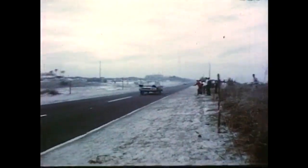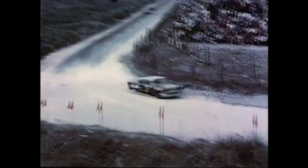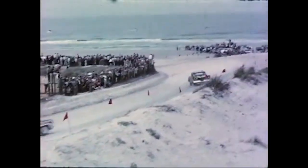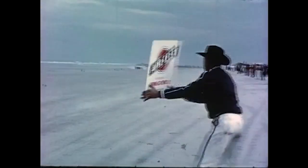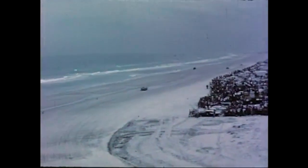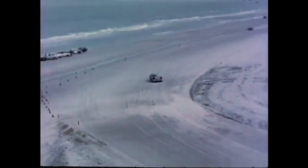Here comes the leader, Goldsmith, in number 3, at the end of the 2-mile backstretch. He dives into the south turn, driving a steady, even pace that's building a lead. Turner in number 26 Ford jams the accelerator to the floor and closes in. Smokey Unick, mechanic on number 3, signals Goldsmith that Turner is a threat. And as Goldsmith enters the north turn, he begins to run wide open. Turner in Ford number 26 is too close for comfort.